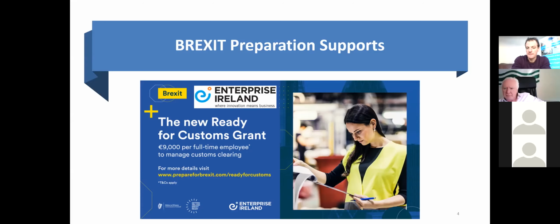But with about 7 or 8 weeks left now, there is time to source new bodies, get them in, have support there to keep them financially ticking over until 1st of January, and then use that time to send them on training courses and get them prepared for the new working reality of 1st of January. So they are eager, in fairness, to assist members with this, and they're very open to conversations about it. So the website's listed there, prepareforbrexit.com, Ready for Customs, or we do have direct details. So if you're not having any luck there, you want to give us a call, we can put you in touch directly with the appropriate parties there.